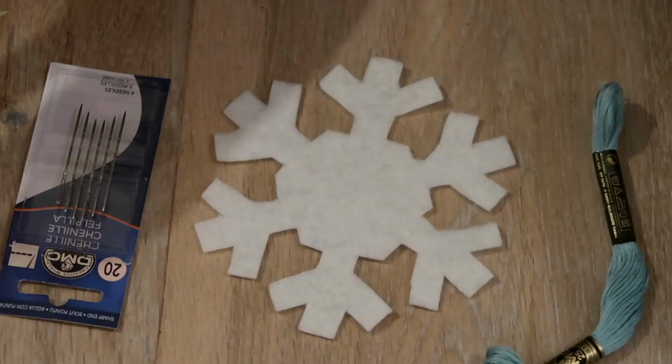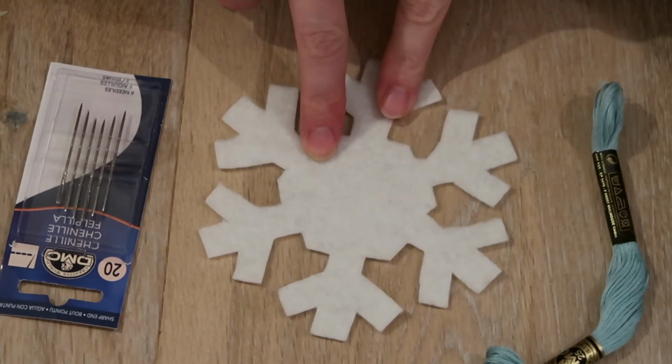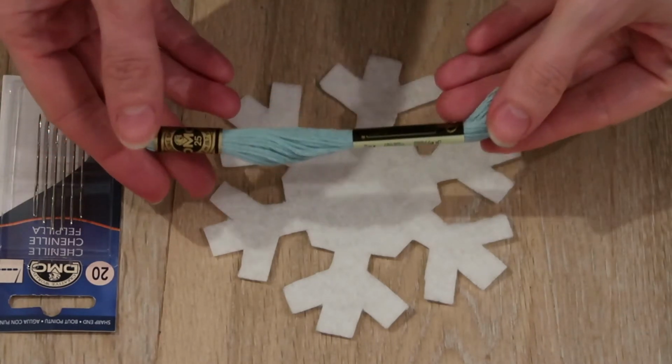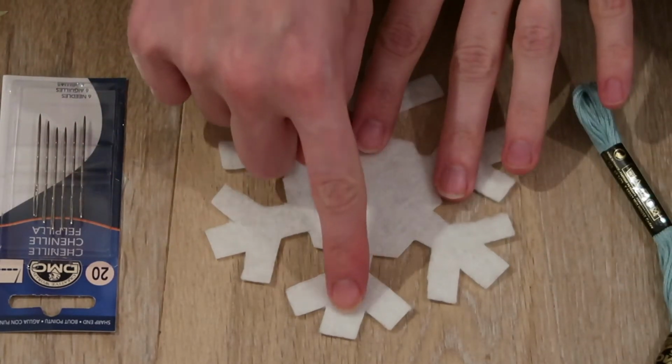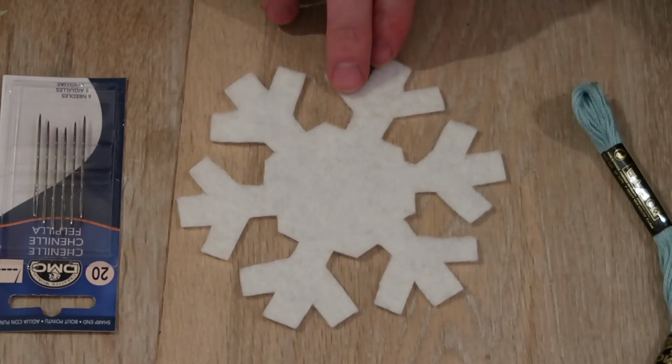Okay, so now I have all of my different shapes cut out. This is just the snowflake one. And I'm gonna go ahead and I have my needle and my embroidery floss. I chose blue, and I'm just gonna go ahead and just sew up each one of these on the couch and watch some Sugar Rush Christmas and just get to sewing.